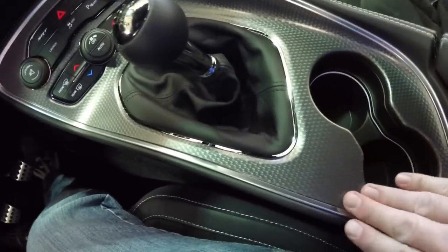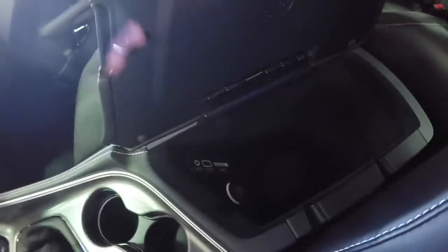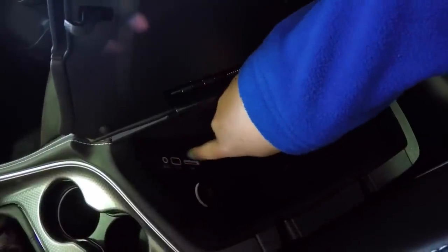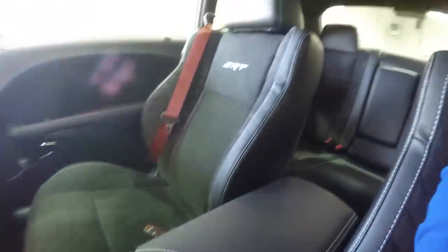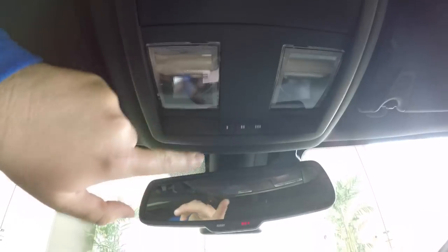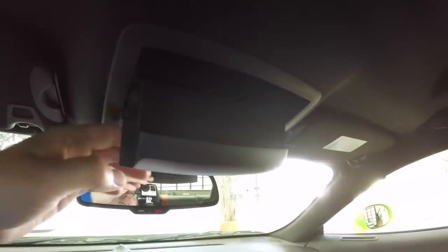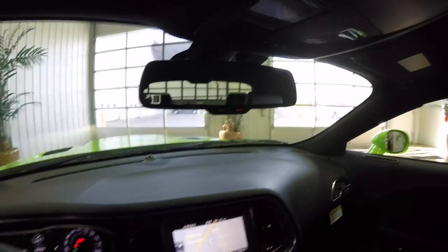Very unique engine turned aluminum trim. Also have illuminated cup holders. Nice amount of storage in your center console. Also have an auxiliary input jack, USB port, an SD card slot, and a 12-volt power point. And looking overhead, map lights. We've also got HomeLink universal garage door opener, sunglasses holder, automatic dimming rearview mirror with integrated microphones and 911 assist.